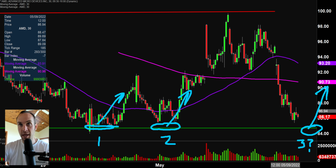So if you like AMD, if you're someone that likes to try to play bounces, well, then this 84.75 mark is certainly a very interesting location to keep an eye on.